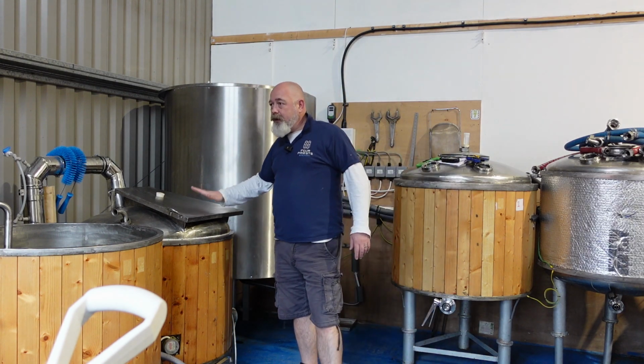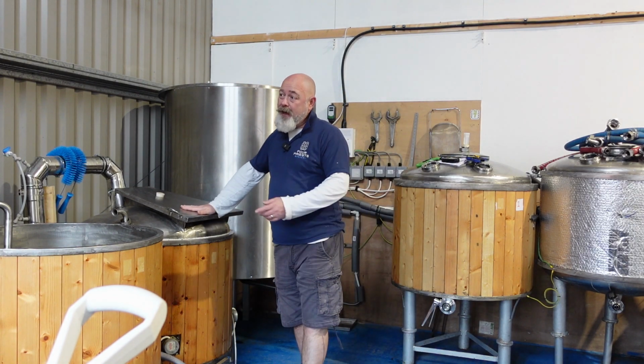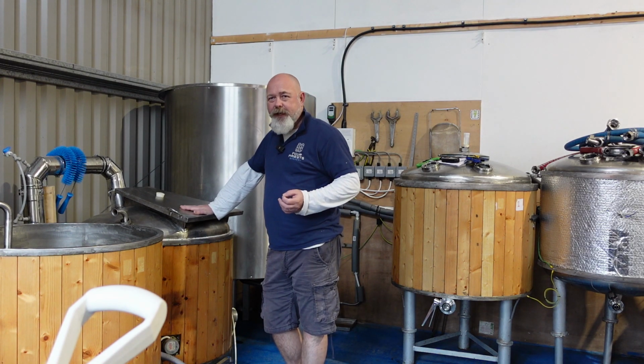But without that hot water in there now, before we mash, it ain't going to be up to temperature. I did a quick calculation.